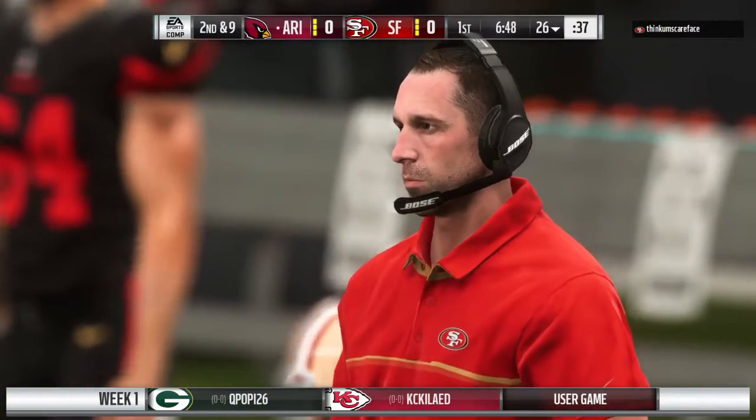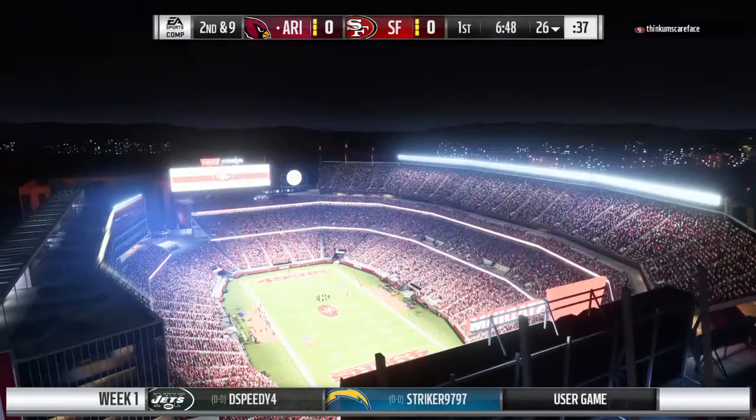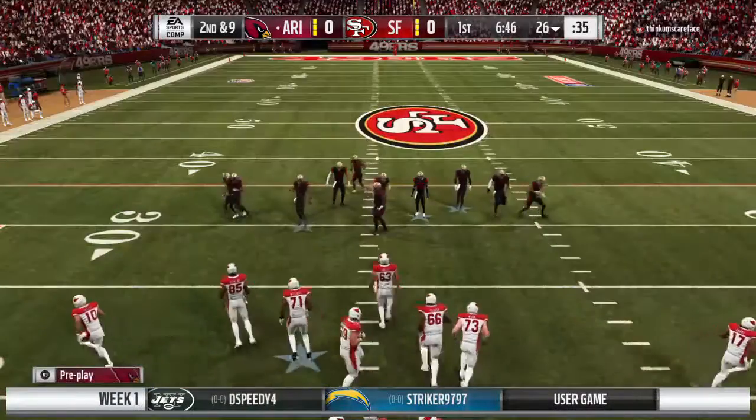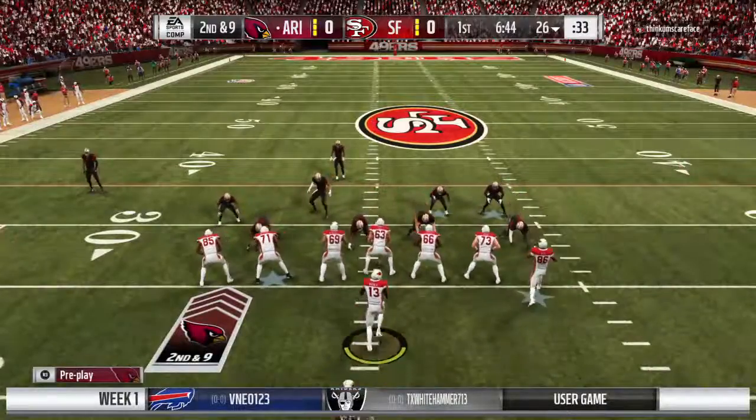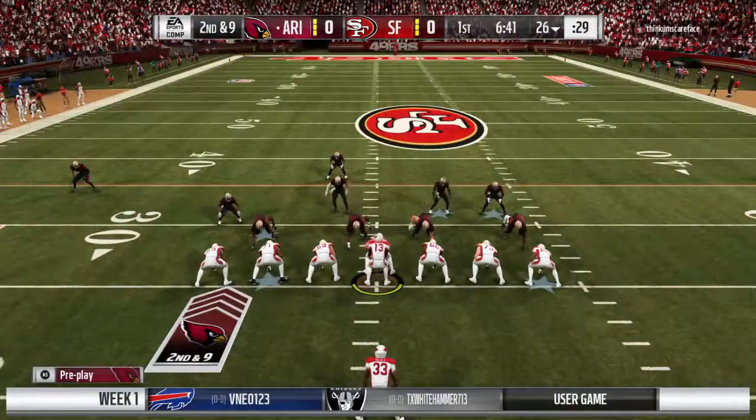But there's got to be one positive to that. If you keep moving laterally, creases tend to develop as the game moves on, and they can run it back inside later. The last play got just a yard. Here's 2nd and 9 from the 26.